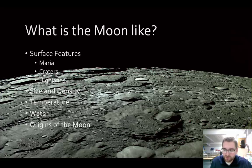Craters are large round pits, and they can be hundreds of kilometers across. These craters were caused by the impacts of meteoroids. Meteoroids are chunks of rock or dust from space. Maria have relatively few craters. This means that most of the moon's craters formed from impacts early in its history, before the maria formed.